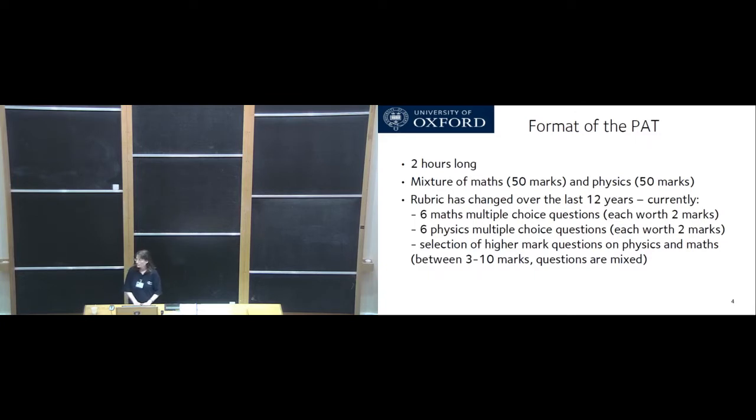So the format of the PAT is that it is 2 hours long. There is a mixture of maths, which are worth 50 marks, and physics, which is worth 50 marks. If you look at past papers over the last 12 years, you will see that the rubric, the actual layout of the paper has changed, and the current rubric is that you will have 6 maths multiple choice questions.